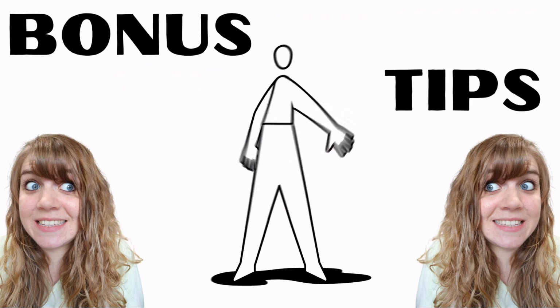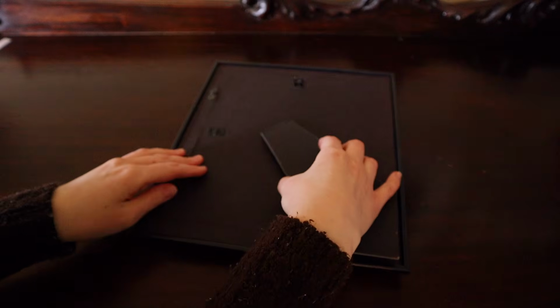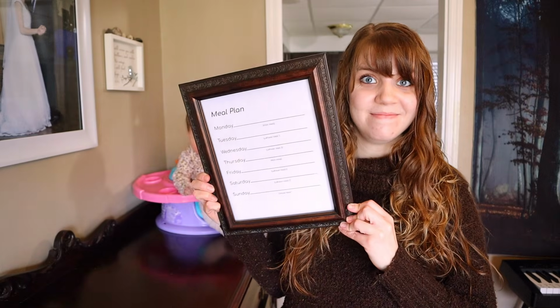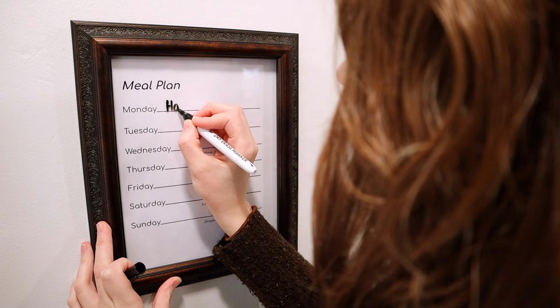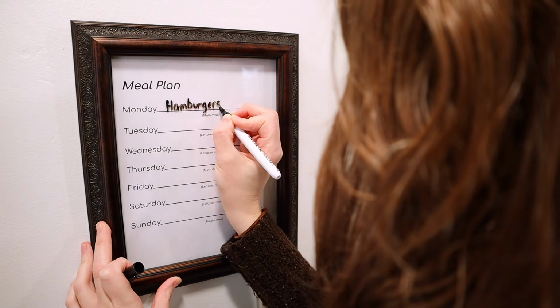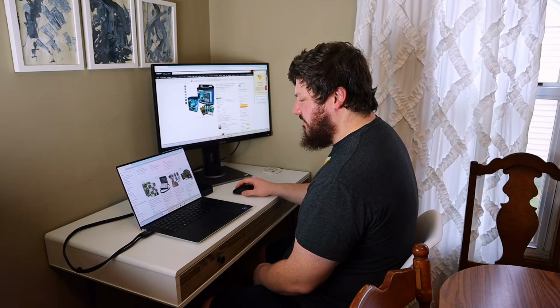So I did mention that I would give you some bonus tips to increase the chances that you might actually stick with this. So here you go. Number 1, grab a picture frame, print off my meal planning templates below, and put it in a frame on your kitchen wall where you will see it every day. Then you can use dry erase markers to write out your plans each week where you will never forget what you're supposed to be cooking that night. And no one is ever allowed to ask you, "What's for dinner?" again. You hear me?